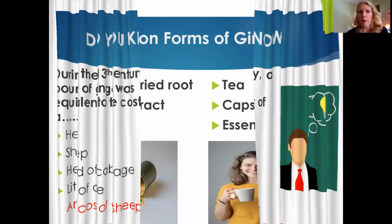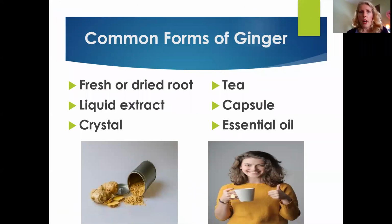So with that said, common forms of ginger: we have the fresh or dried root, the liquid extract, the crystal, the tea, the capsule, and the essential oil. So fresh ginger root is typically available in your grocery stores, although right now I'm finding it's not as available in the produce section as it had been. It can be safely eaten raw or cooked, although a lot of people prefer the cooked form, as raw ginger tends to have a spicier kick. It will stay for about 3 weeks in your refrigerator.